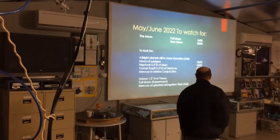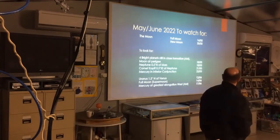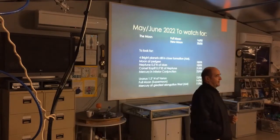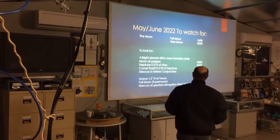They're quite rare. Moving into June, on the 12th of June, Uranus will have gone through its conjunction with the Sun. It'll be about 1.5 degrees north of Venus. So once again, you can use a bright, easy to find planet to maybe find one that is just outside your vision range. Full moon on the 14th.